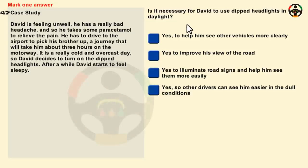Is it necessary for David to use dipped headlights in daylight? Yes, to help him see other vehicles more clearly. Yes, to improve his view of the road. Yes, to illuminate road signs and help him see them more easily. Yes, so other drivers can see him easier in the dull conditions.